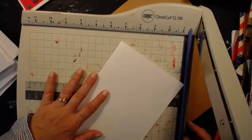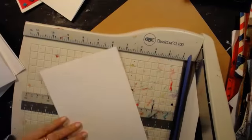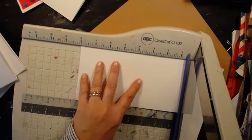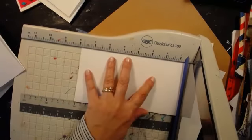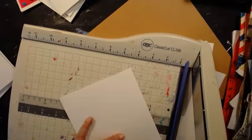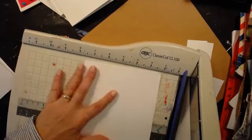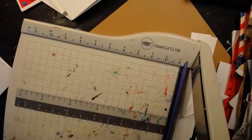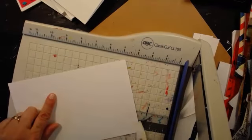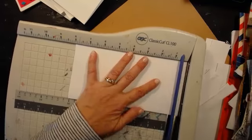Okay. All right, let's cut these down. 4 by 8. Again, you can make these any size you want. I'm just kind of going on the faux dory look here. 4 by 8. Okay, now I can move my cutter. Get rid of all this.